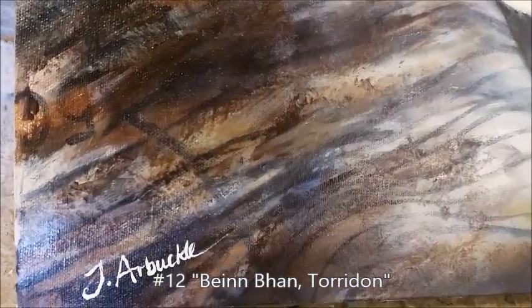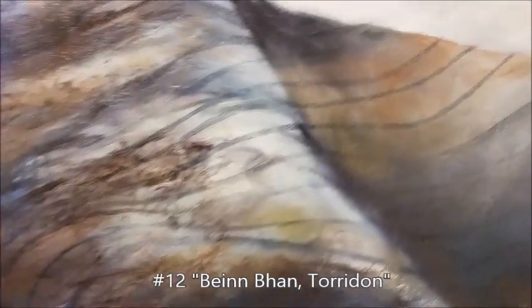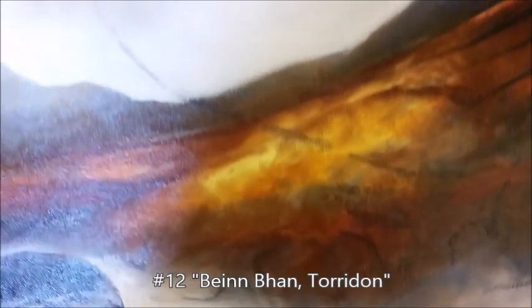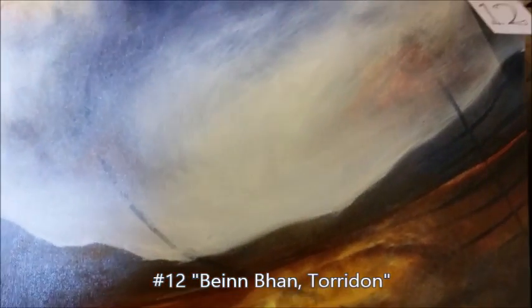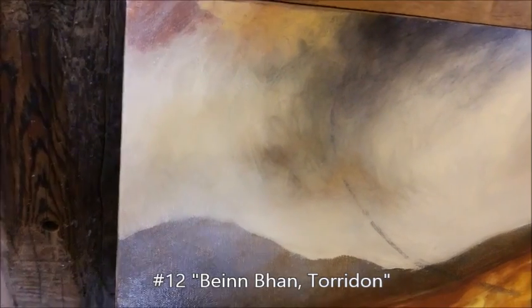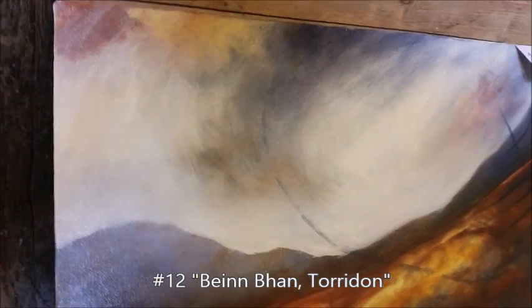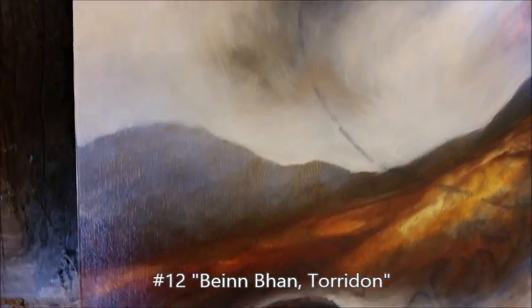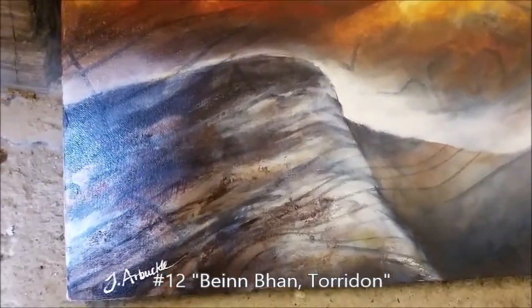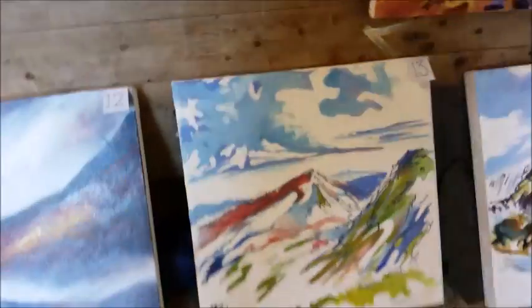So you can see the contour lines and some hints of numbers fading in and out of the paint surface. And again, this isn't a static viewpoint, this is a sort of perspective from memory that kind of sums up the feeling of Beinn Bhàn, which slopes down towards the head of Loch Kishorn in Wester Ross.